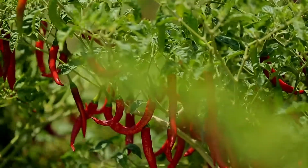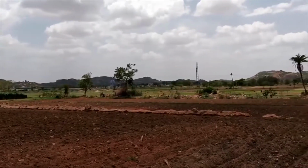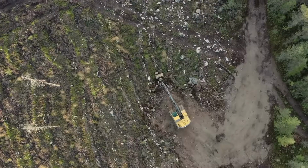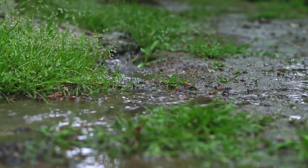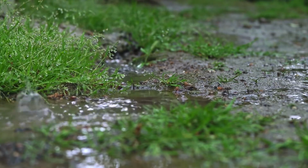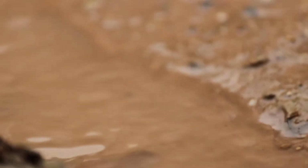improved agricultural productivity. Apart from many natural factors causing soil erosion, human factors like overgrazing, overcropping, and deforestation also promote rapid soil erosion, which leads to degradation and deterioration of the soil's physical properties and farm productivity. In this video, we will cover various methods of soil and water conservation.